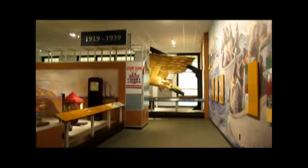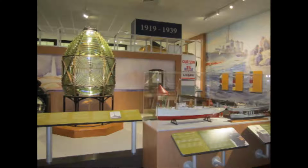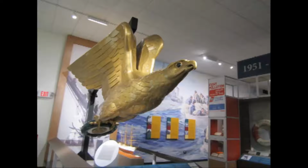The small museum displays an early life car used in rescues from grounded ships, a Fresnel lens used to magnify light in a lighthouse, a Nazi flag captured by the Coast Guard in a raid on Cherbourg, France in World War II, and the figurehead from the Coast Guard training tall ship Eagle.